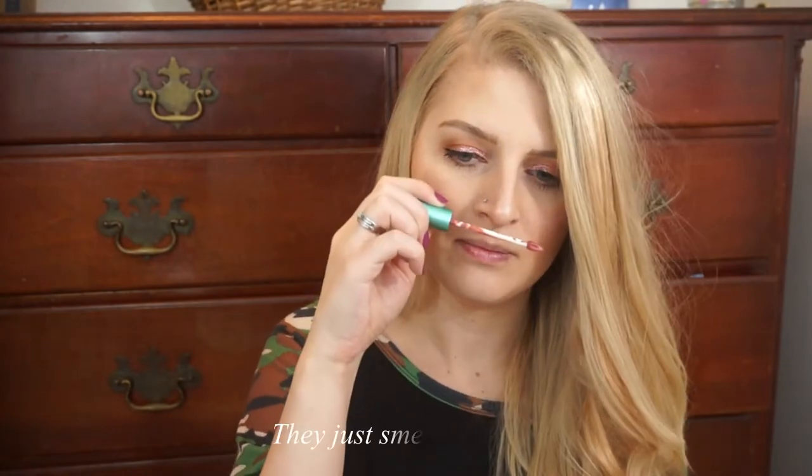So I have three colors, and the three colors that I have are all very similar, but they are Bubblegum Crisis, Surreptitious, and Versailles. So I'm gonna do a couple swatches on my arm, also do a couple swatches on my lip. So I'm gonna start off with arm swatches. So I'm gonna do Bubblegum Crisis first.